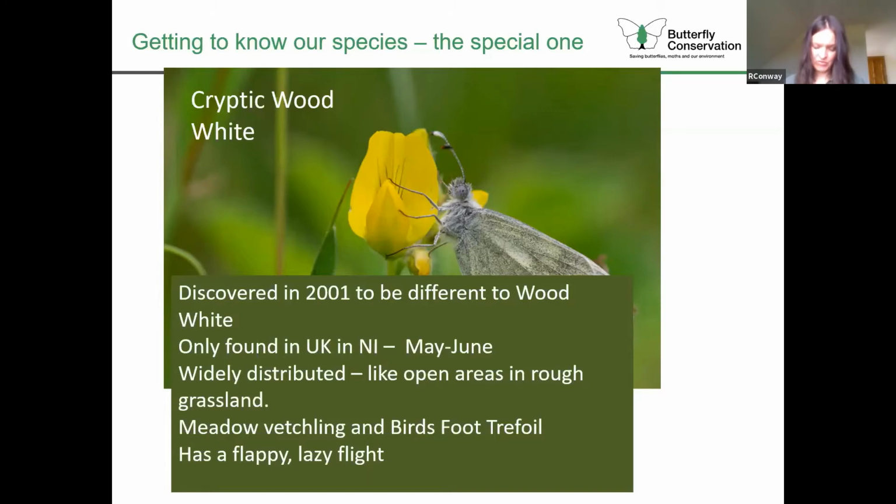They like open, rough areas of grassland, and their food plant is meadow vetchling and bird's foot trefoil. And their season is just coming to an end now. So you might catch a few struggling adults, but pretty much the adult season is over now.